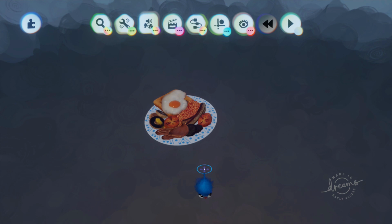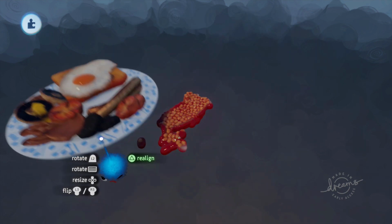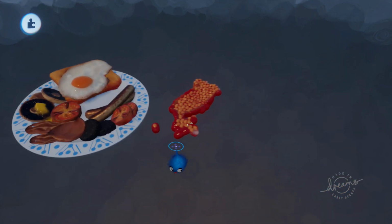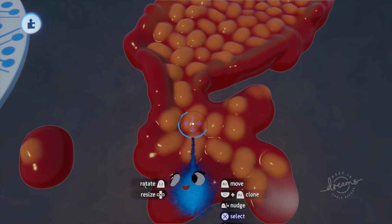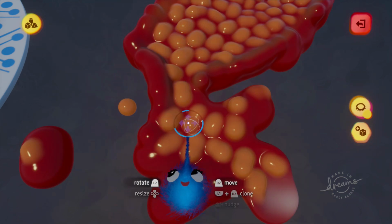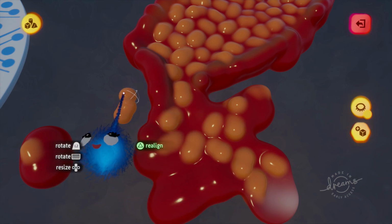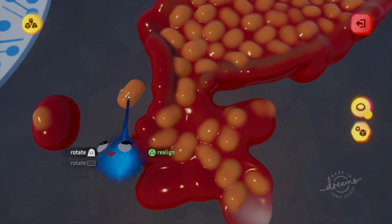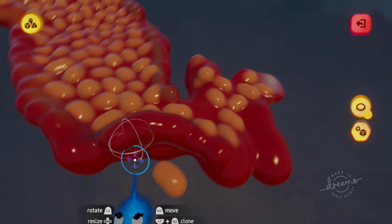Right, so let's have a look and deconstruct this build. So we have, these have been grouped together, but the beans have been left separate. So we've got some separate beans. Let's have a look at our separate beans. How have these been done? So we'll scope in. The beans themselves are made up of, it looks like, either 2 or 3 spheres, depending on the bean, to get that capsule shape, the bean shape.